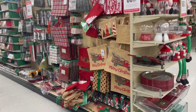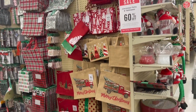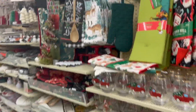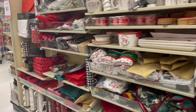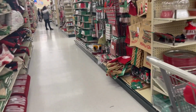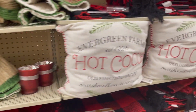All right, you guys, we got some more stuff here. There's little gift bags for presents and a different style of gift bags there. Ooh, wow, some more kitchen tablecloths to decorate. Oh my god, Hobby Lobby has so much stuff here, you guys. All kinds of fun stuff. Okay, that's for decorations for the table. Oh, there's some cloths here. These look like some rugs, different rugs and pillows here.